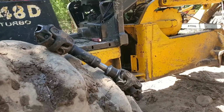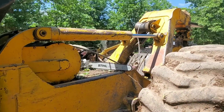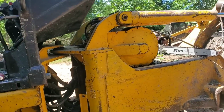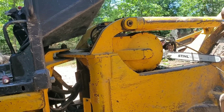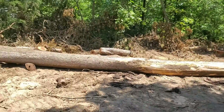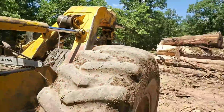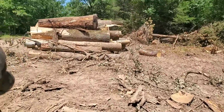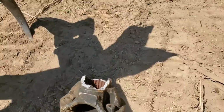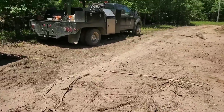But with it just being that, we'll go back down here and we'll try to get these other few out real quick, because I don't think we'll have to winch them. At least I hope not, anyway. I've been having to winch some of these big ones up the hill because the hill's so steep. I can't drag them up. Yep, that's the first time I've ever seen something like that break like that right there. Interesting to say the least.